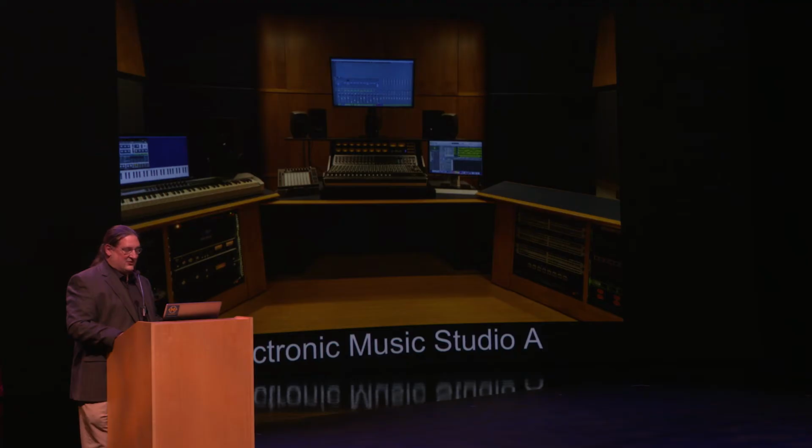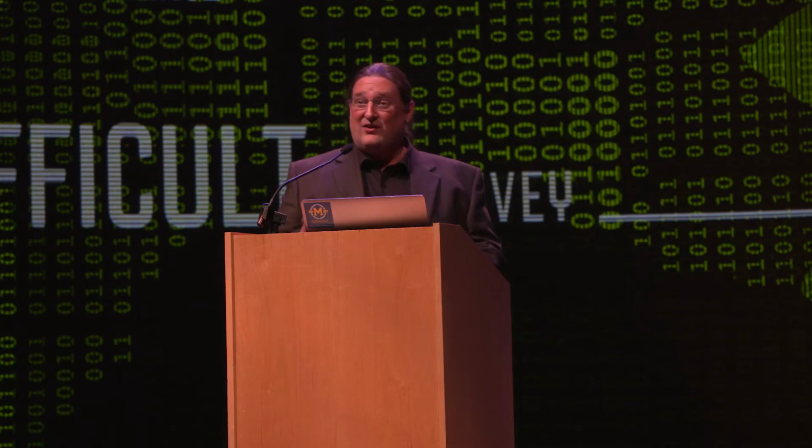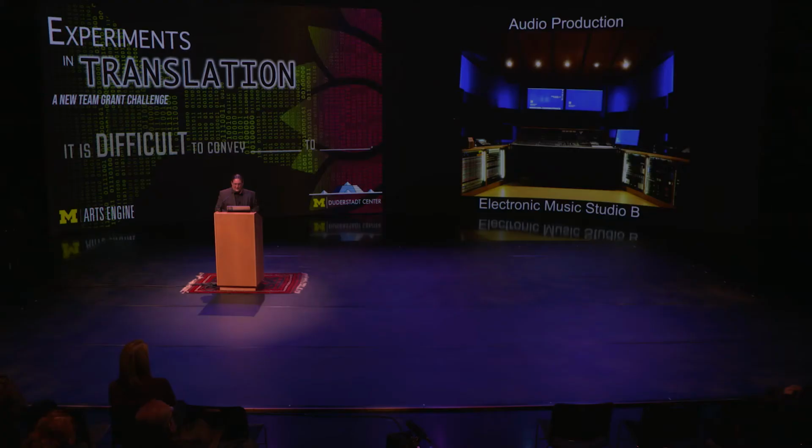This is a pretty simple studio. Even though it looks pretty complex, it's really designed to configure to the way you want to work. There's multiple applications you could choose from, different configurations of hardware. And we show you how to use this space during a workshop. It just takes a few hours. And then we move up to another studio.